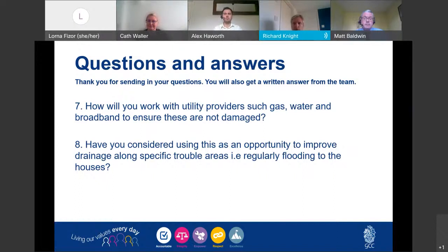We're in touch with all the utility providers. We've spent quite a bit of time out there already with specialist contractors, locating the services that are there, and again, sort of trial holes as we go. So to say, it is a big risk. It always is, especially some of these things are very difficult to trace. But it's just through good working practices and liaison. Great, thank you, Richard.